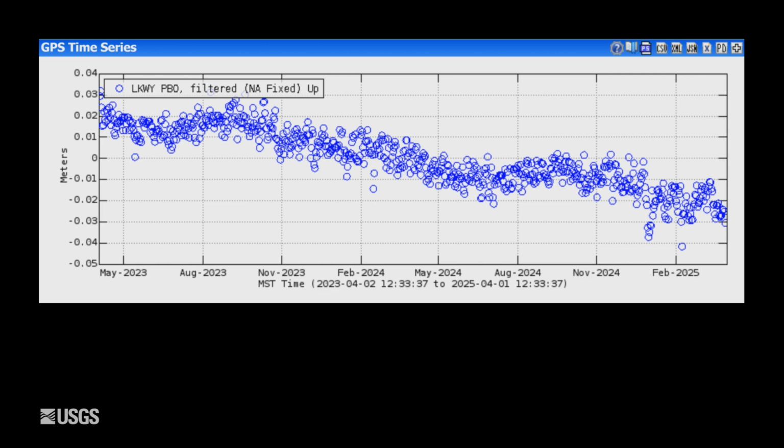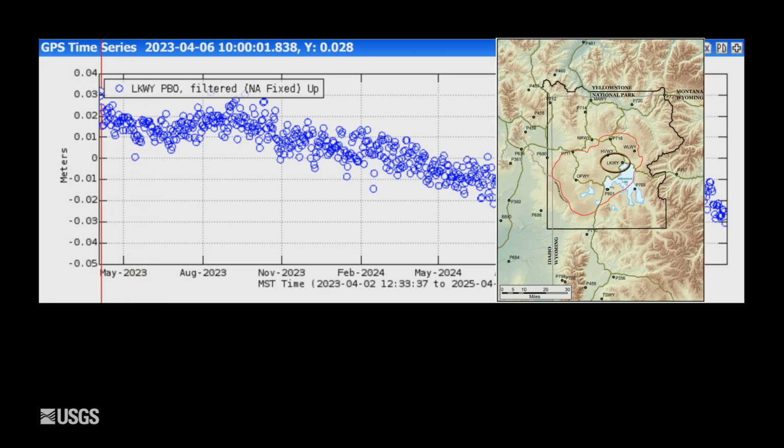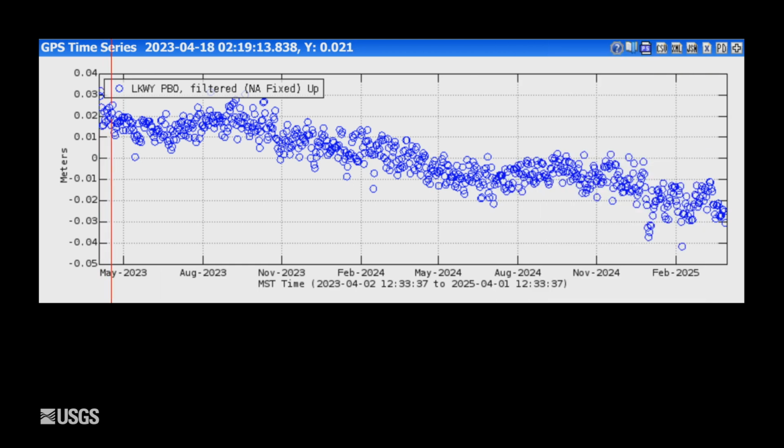Turning now to ground deformation. This is the vertical deformation at a GPS site near Lake, and that's on the Sour Creek Resurgent Dome. Each one of these blue dots is 1 day of data. The whole plot spans 2 years. Downward trends are subsidence and upward trends are uplift.